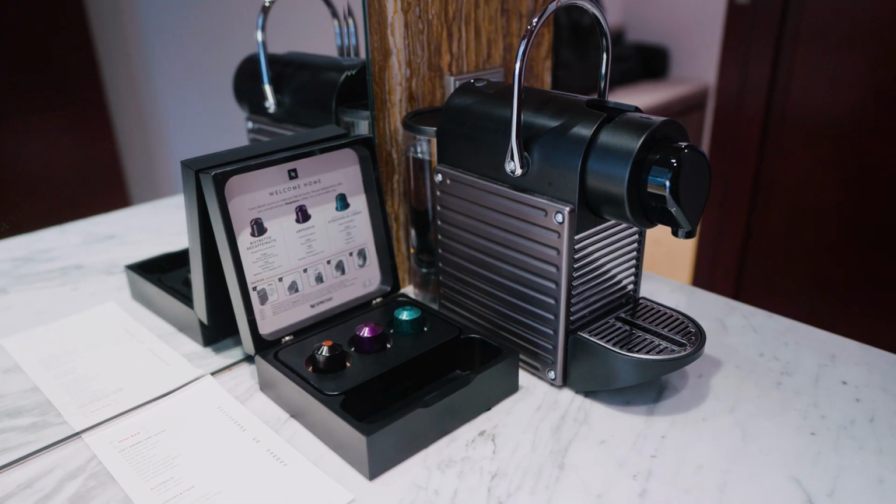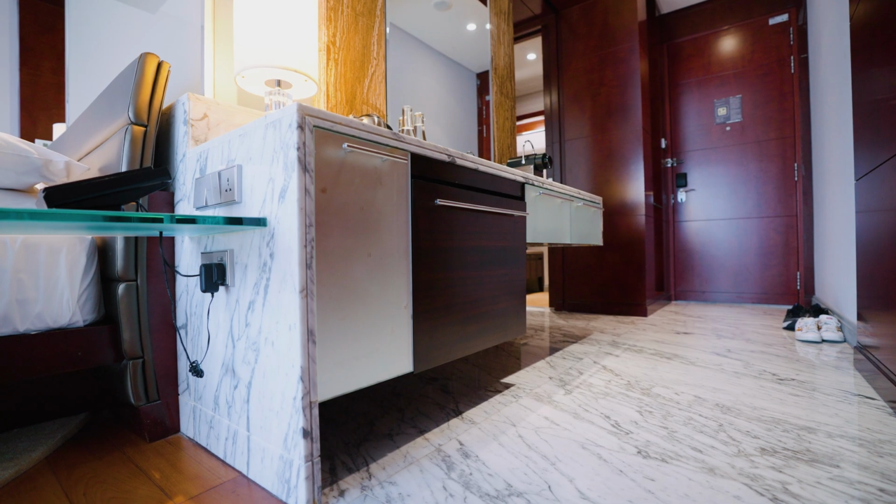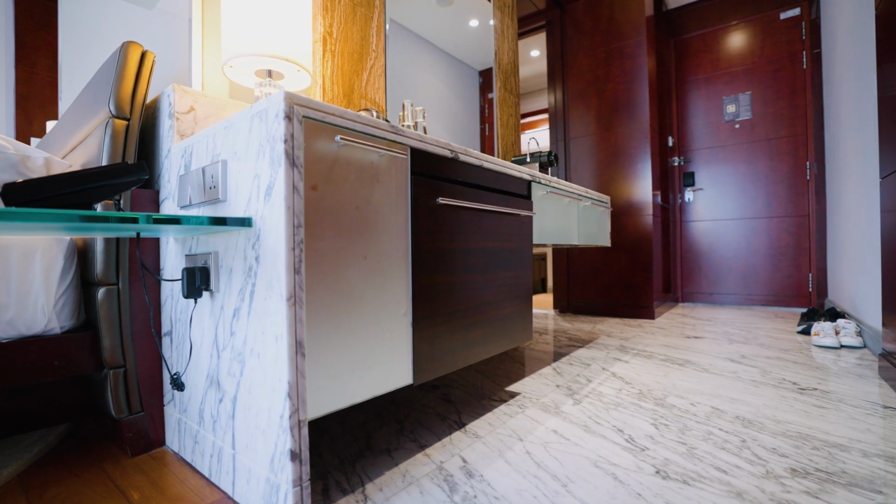It's an entire table itself with the coffee machine, 2 bottles, the kettle, and 1 long marble table each, which is really spacious and kind of good. You know, sometimes the minibar is a little bit too small, but below it there's drawers, and one of the biggest drawers is the mini fridge.